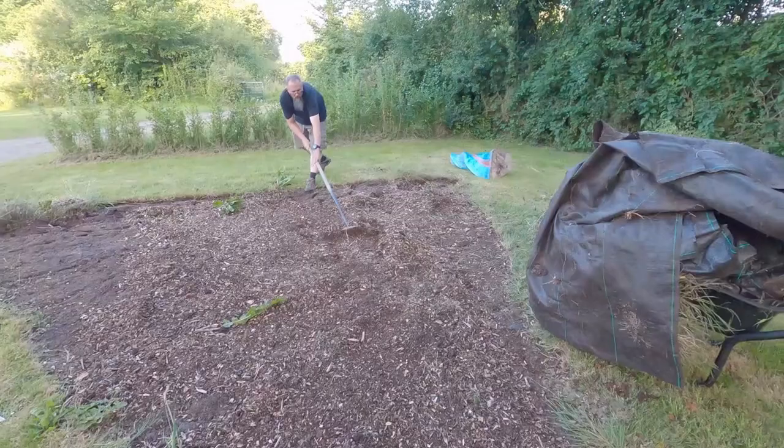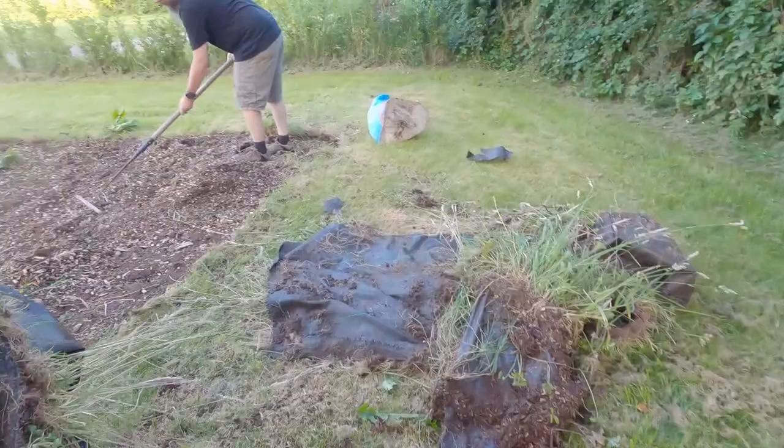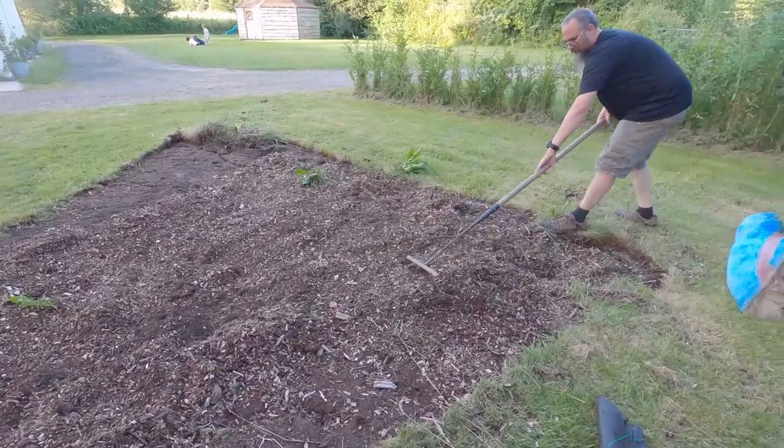Right, so we've taken all the stones up. We just got that one last one to move. And we have taken all the membrane up, which has got ten gazillion tons of weeds in, toads, ants, everything else. And now we're just going to rake this all over, put a load more soil in, and reseed it, I think, so that it's much easier to mow. And hope Keith doesn't have a heart attack when he sees it.